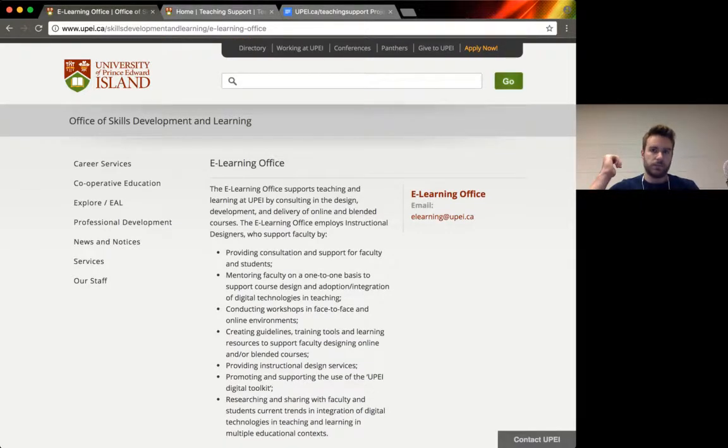So you needed to know that the e-learning office was underneath the Office of Skills Development and Learning. It no longer is, but you needed to have that piece of institutional knowledge in order to know where to go to get the contact information to get support, which is really dumb. It's not a good setup. So there are a couple of things that we fixed for that.